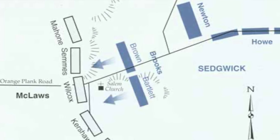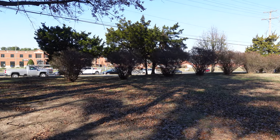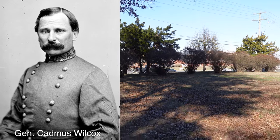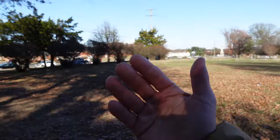And then for the Confederacy, over by Banks Ford, over the Rappahannock, kind of the star of the show for the Confederacy, a guy named Cadmus Wilcox, who led an Alabama brigade, moved his troops over here to what was known as the Salem Ridge. We're kind of on a little bit of a heights right here. Set up his troops on both sides of the road and basically thwarted the Union advance.